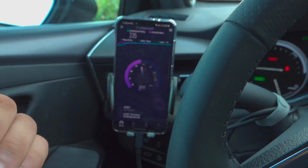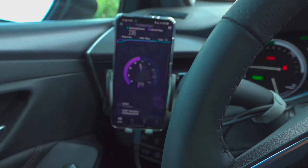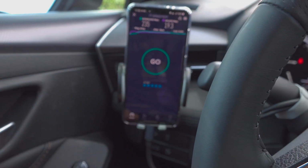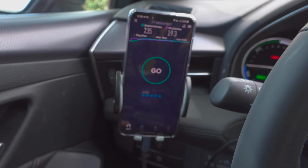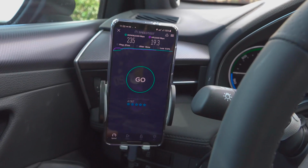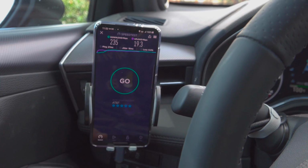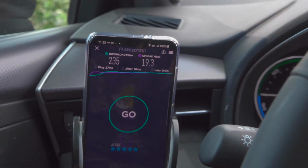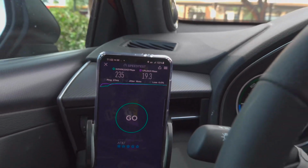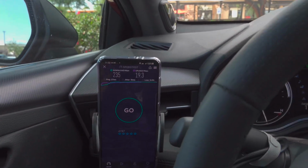If you use a Phoenix server, then you're going to put it at a disadvantage, because then it has to go to LA, come back, and the ping time increases. So it's actually not good to do that. It's just better to let the phones pick when you're testing carrier versus carrier. Now, when you're testing the same carrier against itself, then you do want to make sure that they're on the same server, if that makes any sense. But anyway, there you go. A little bit slower, but still very good performance. You're not going to complain about that. 235 down, 19.3 up, 27 millisecond ping, 16 millisecond jitter on the S21. So there you go. Very good performance.